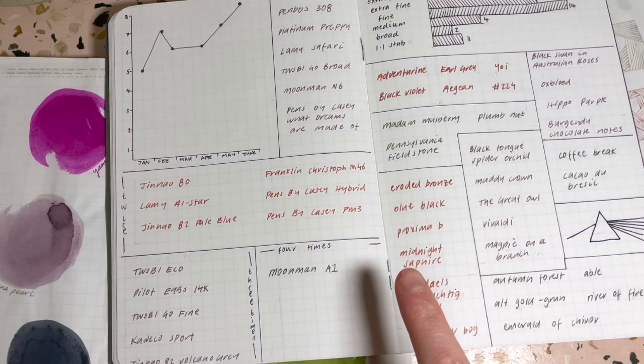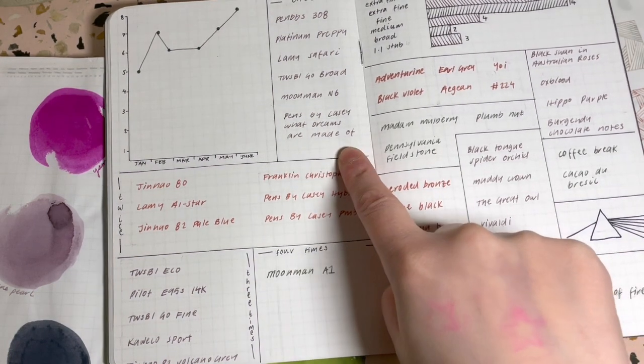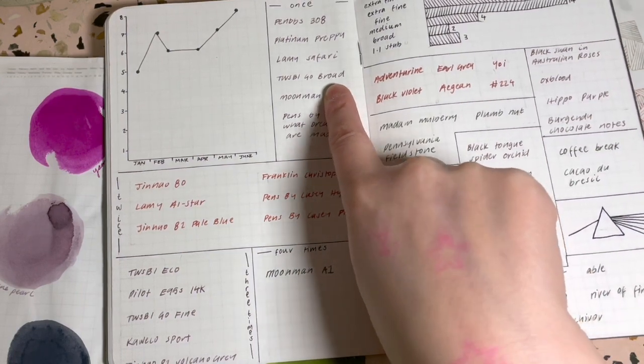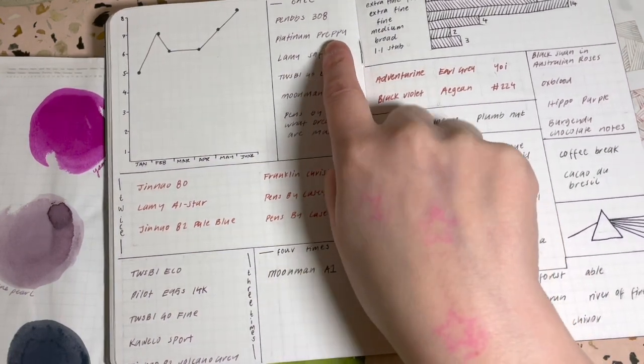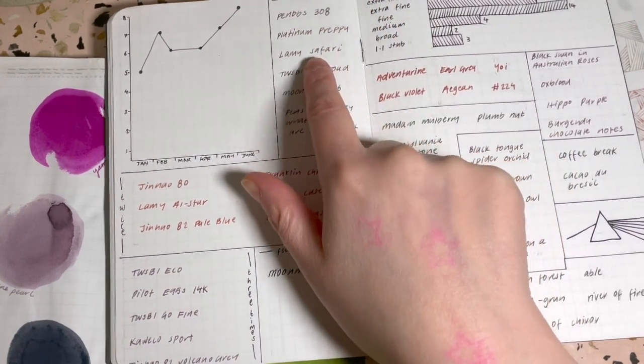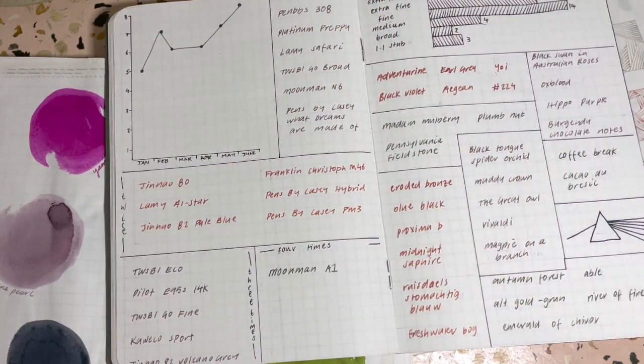And then my once-off, my Pens by Casey, What Dreams Are Made Of, which is the broad, my Moonman N6, TWSBI Go Broad, Lamy Safari, Platinum Preppy, and my Pen BBS 308. The Lamy I did use in my April 30 Inks 30 Days as a dip pen, but I haven't recorded it there.